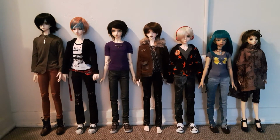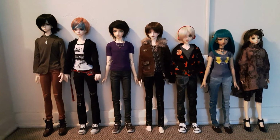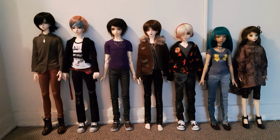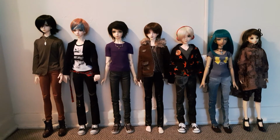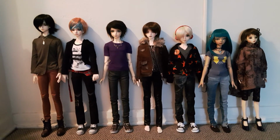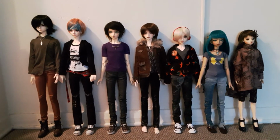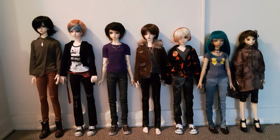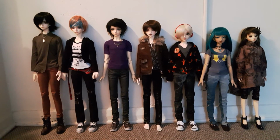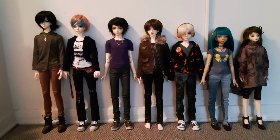If you have any questions about any of these bodies, any of these heads, any of these sculpts, anything about resin matching, or cheaper bodies for buying for your SDs, because you can see now my oldest dolls are the ones that are the full set ones, and all of my newer dolls are hybrids because I have become more savvy and also more thrifty with my doll shopping.